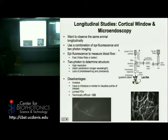phototoxicity. And they've recorded from the same spot day after day after day, and the same neuron day after day after day. The problem is it's really invasive. I wish I had a slide. I do actually have the pictures. They destroy a huge part of the cortex getting this thing down there. And so when you're doing an injury model, what part of your injury is from the injury you gave them and what part of the injury is just from putting this index lens in there? So that's a big problem.